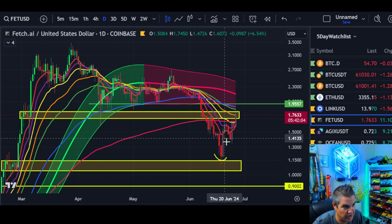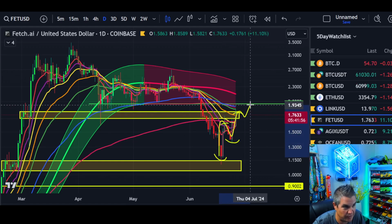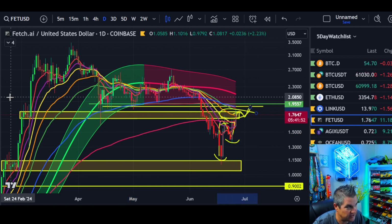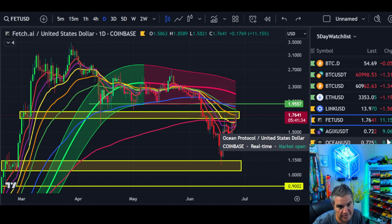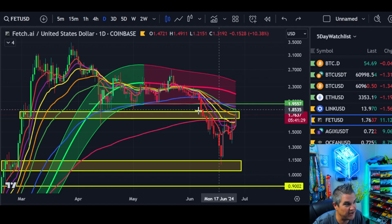Right, here's kind of the march. Higher low. Here's our high. We're working on a higher high. We can continue this as long as we don't reject hard off of this level or even where we are now, this zone. So let's get back above like 175, next step 195, and then the skies can begin to clear for Fetch. The ASI group, Fetch, Ajax, Ocean, doing pretty well today. 11, 9, and 8% up today. Pretty much the only green coins in a sea of red, top and bottom. So Fetch is a good one.